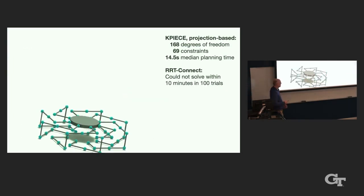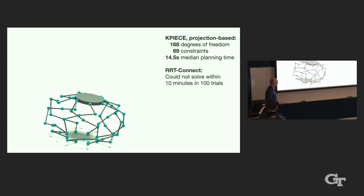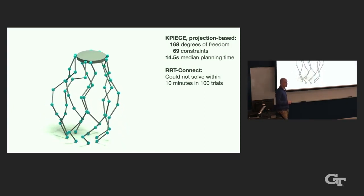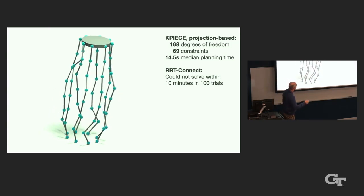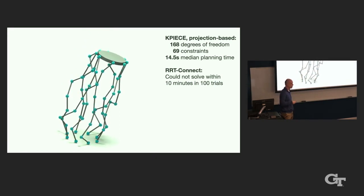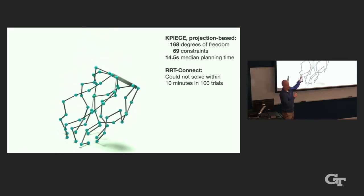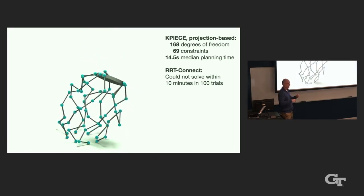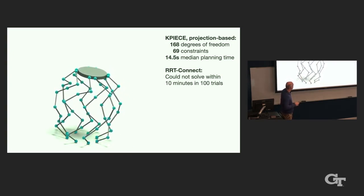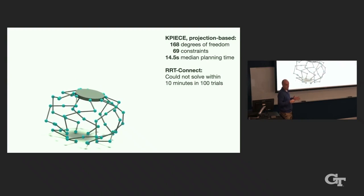So what does that buy us? Well, now that we can choose independently, we can take some unusual combination of planner and constraint. In this case, we take k-piece, which is an involved planner. It's already doing a lot of algorithmic work. Normally you wouldn't think of adding something complex to an already really complex algorithm. But in this case, now that we've decoupled it, it doesn't matter.